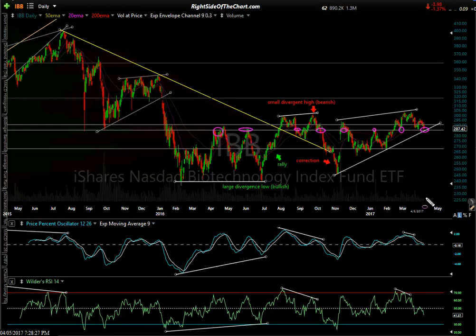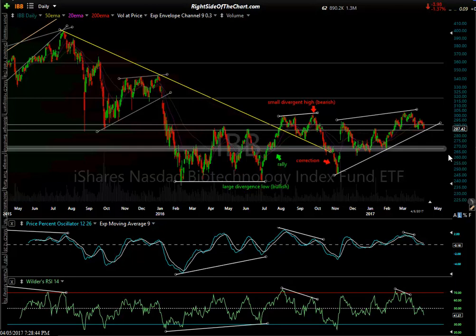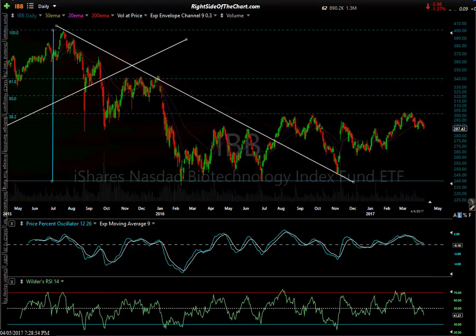So that would be a pretty significant technical event if we break down below there, and I don't see anything really stopping IBB if that level goes with conviction down to 268.20. And to quantify it for you, clean board, 268.20, measure it out, 268.40, close enough, about a 6.5 to 7% drop.